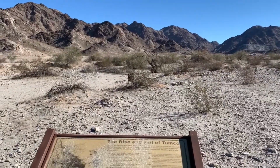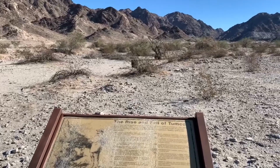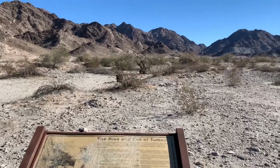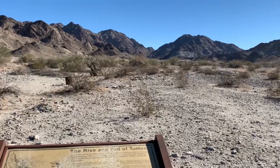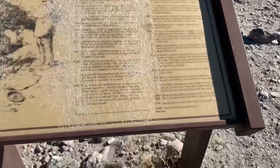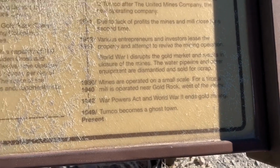Well, if you proceed up the trail, you'll come to stop number 3, and there's a nice storyboard here. It's titled The Rise and Fall of Tumco, over 300 years of mining. The Tumco Mining Company was the last in a long line of mining companies, and before that, prospectors to mine this land. And it says here that Tumco becomes a ghost town in 1949.